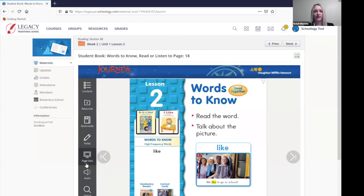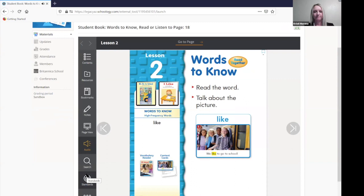Here's a vocab page. So you see here on the left, we have the audio. So the student can click on the audio. Lesson 2. Words to know. High frequency words. So as you can see, as the audio is played, the words are highlighted, which is another nice feature because the child can see as words are being read, they'll be highlighted. They can associate those sounds with the letters on the screen.